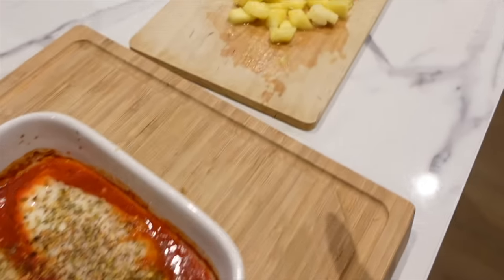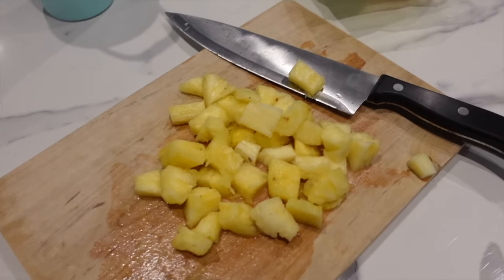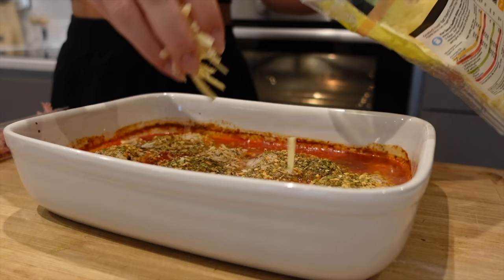We're going to use some pineapple, but like I said, you can add any toppings. If you want to use pepperoni, you can, whatever you want to use. And then we've got some ham hock here, which I got from Sainsbury's. It's all shredded up, so I'm going to add that as well.